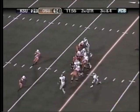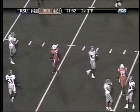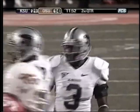Robinson in the shotgun, takes a snap, sets up, throws over the middle. The pass is broken up, incomplete. At the 31-yard line, intended for Jeremy Broadway. An excellent coverage by Kansas State.